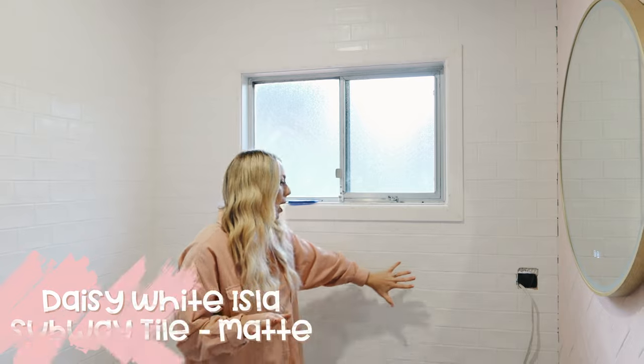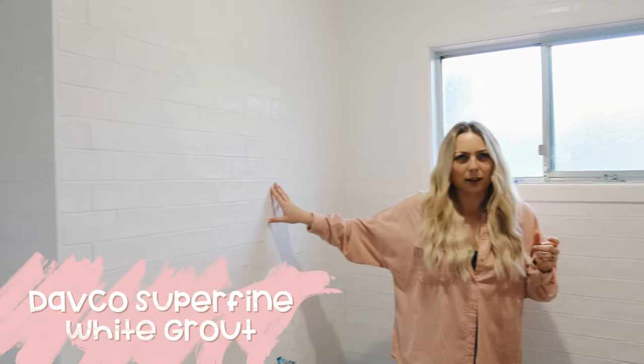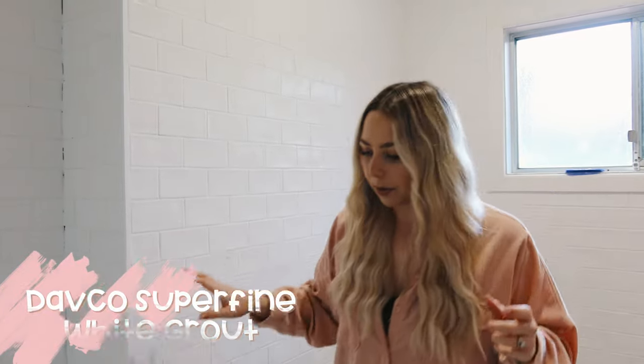We've got our vanity sitting here, which we will put up eventually at some point. We've got the white subway tile on the wall grouted in. I think that was the white grout. And then we've got the little niche. There's just so much happening since you guys were last probably in this bathroom in the video.